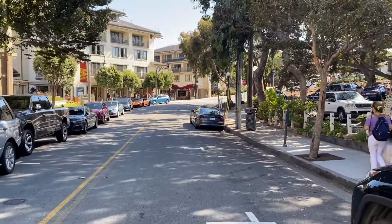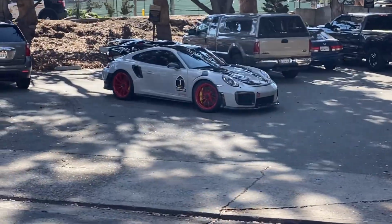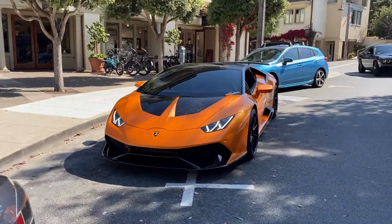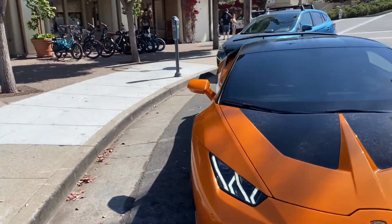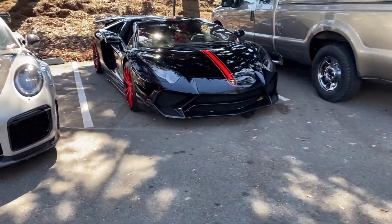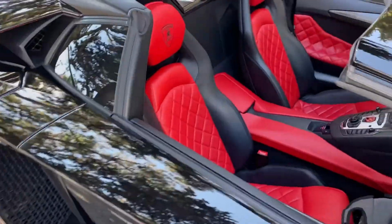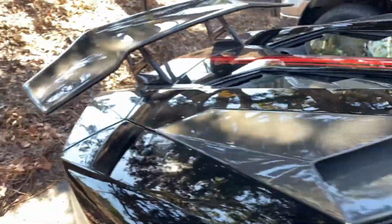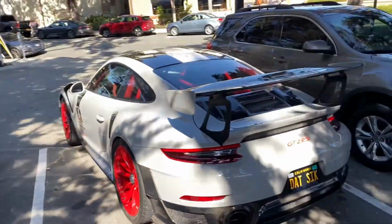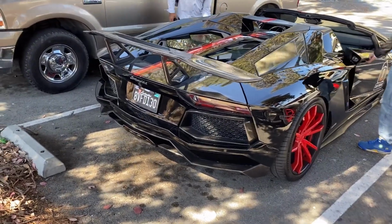Holy, listen to these Lambos and the GT2 RS. Ooh, red wheels on the 2RS, but this Huracan. This is sick. Holy shit. I knew I heard something else that was crazy. An Aventador is sitting right here. Look at that. That is what I'm talking about. This is Car Week. You have to have an Aventador, otherwise it's not Car Week. How's it going, bud? How are you?